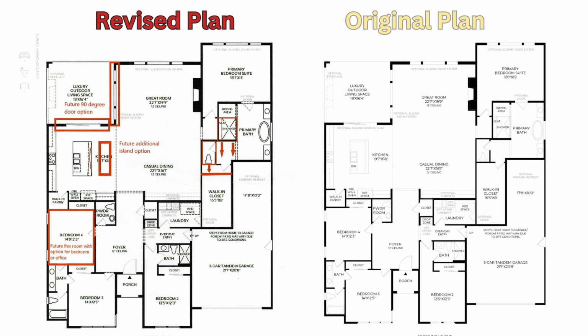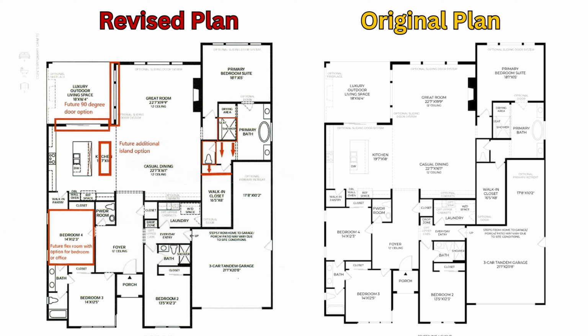They're going to make a few tweaks to that plan to improve it by adding a second island. They're going to make it have corner meet doors for those sliders so you can have expansive views and take advantage of what's on offer in this community. Now, let's get over to the next model here, which is going to be one of our favorite plans. It's going to jump into a 2-story at just over 4,000 square feet.